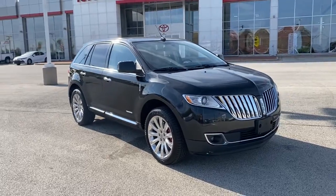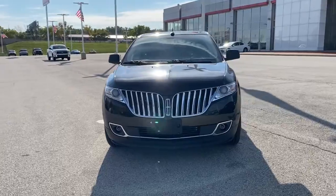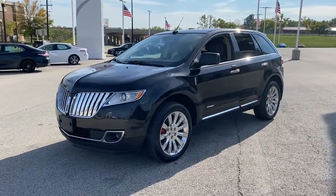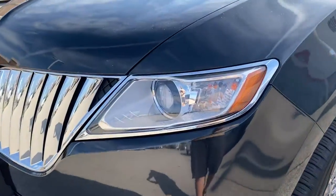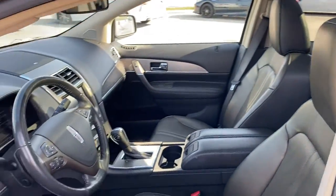Check out this 2011 Lincoln MKX. With less than 110,000 miles on the odometer, this vehicle provides excellent value. You deserve a ride that was designed with your needs in mind. The time is right to take advantage of the technology, performance, and creature comforts this vehicle has to offer.